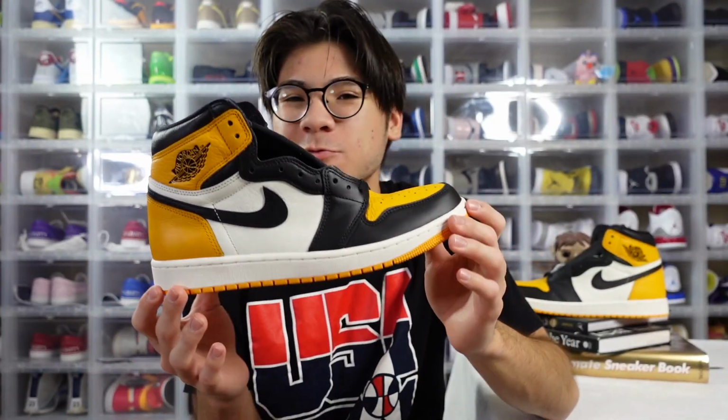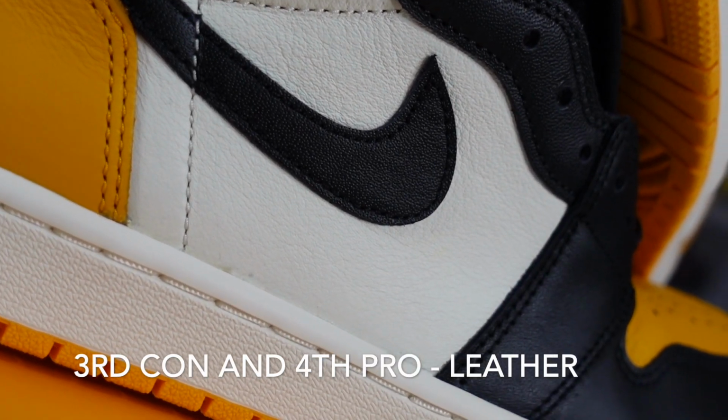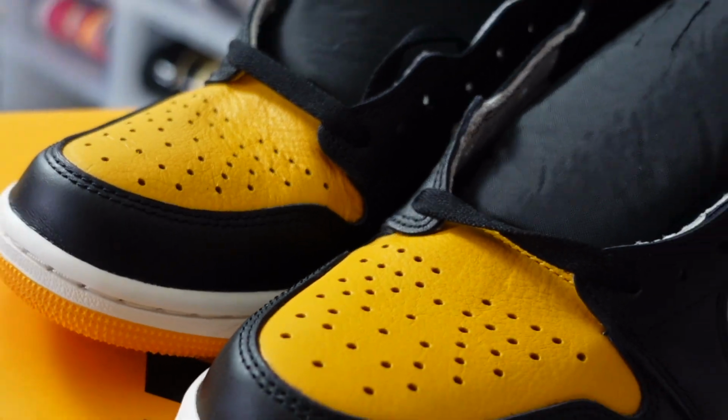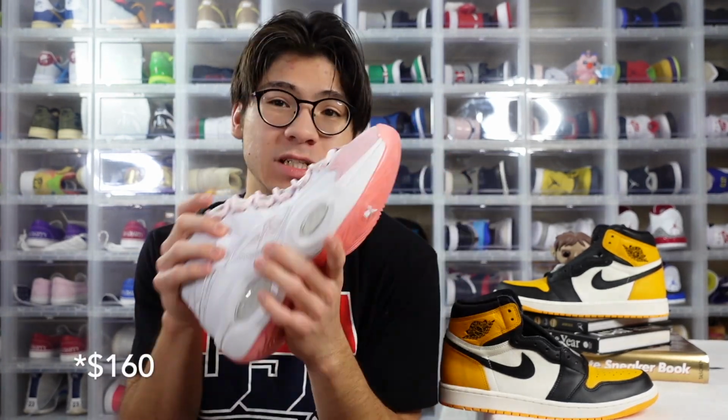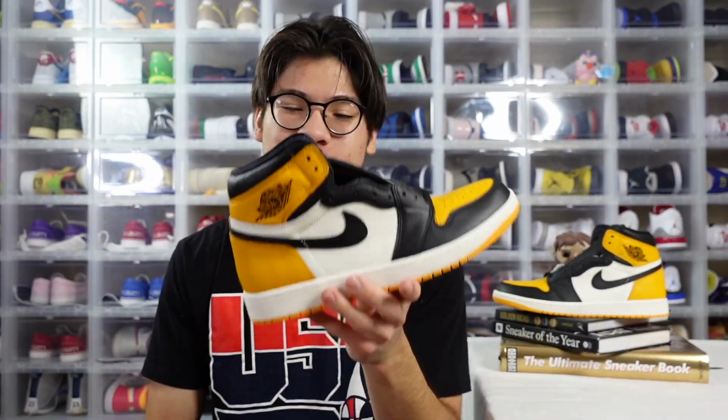Now for the leather, I could really put it in a con and a pro. Why? The leather isn't amazing, right? These shoes are $180, but on the Reebok question, the leather quality is amazing, and I believe this shoe was only $140 or $150, which if Reebok can do it, Nike can definitely do it. But I won't knock Nike because I definitely feel like they could have gave us worse. So I'll put leather quality in the pro section and the con section.